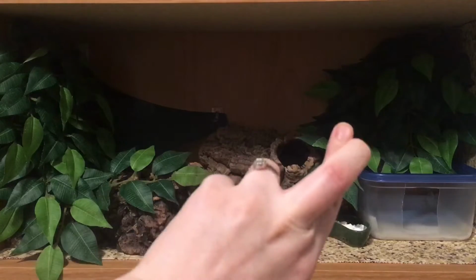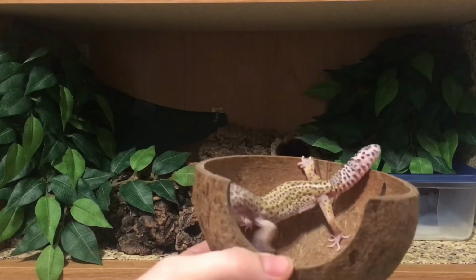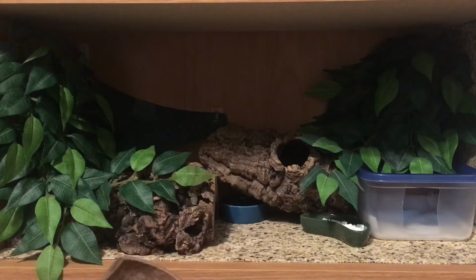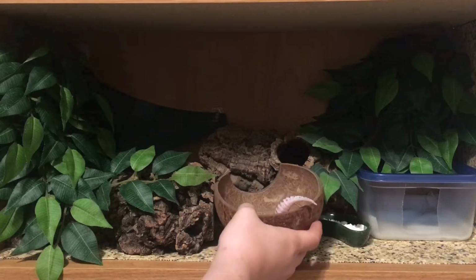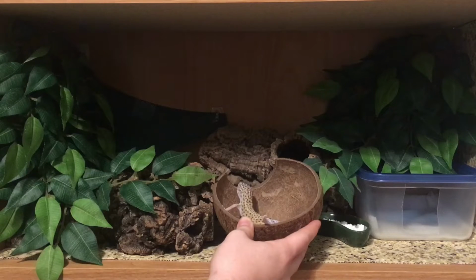So fingers crossed. Since Rhaego is not comfortable being grabbed up yet, I used his coconut house to get him, and now we're gonna put him in his house. Come on. Oh, it's okay. Here. I'll leave this here and you can walk out yourself. Go ahead. It's gonna be stressful at first.